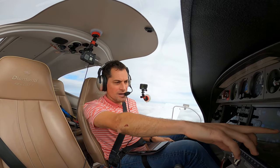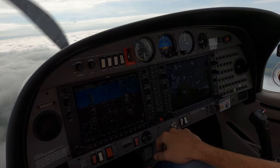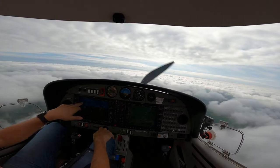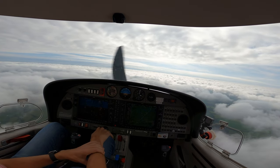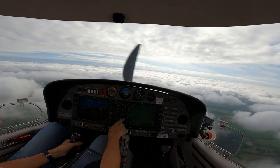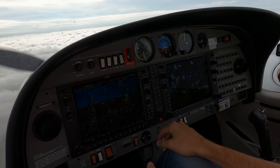Okay, so we got Danmo right here. We'll report it once we cross it. We're going to get to Still in a second. The autopilot is now set up to fly the approach normally, but I'm going to turn it off and fly it by hand.